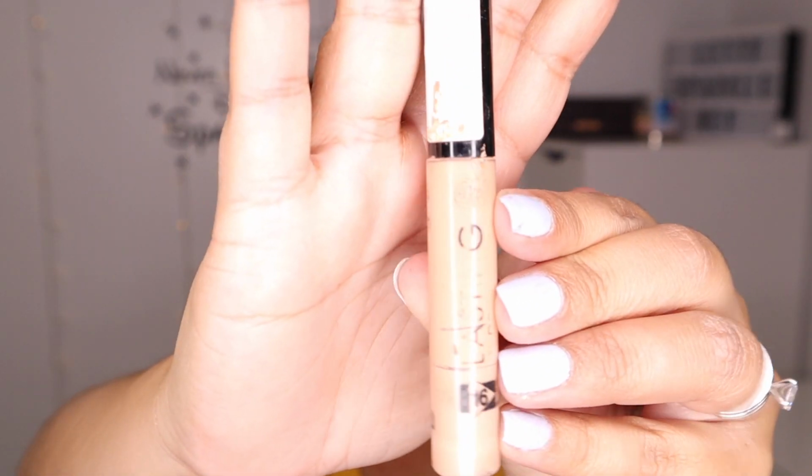And then I've got this, I can't even see the writing, this is how old it is. This is pretty empty, and I've just kept it to do a video like this. And this is the Collection Lasting Perfect Concealer. This is a brilliant, really good concealer. I think it costs like £2.99, £3.99. It's very affordable, and for the affordability, it's a really good concealer.